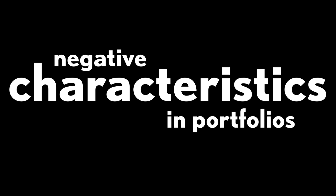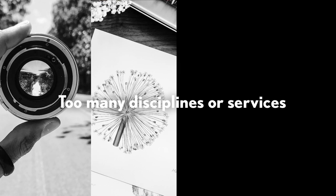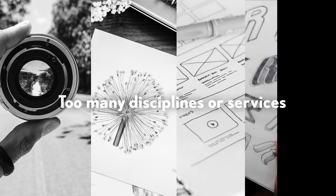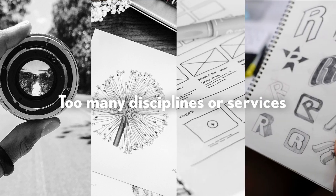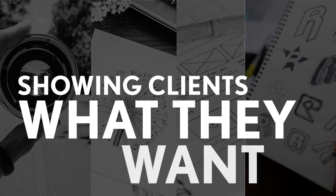First of all, they feature projects from several different disciplines. You arrive on their portfolio to be greeted by projects that seem disjointed, such as photography over here and then an illustration project right next to it. It's not bad showing off your varied skills, but if I'm looking for a photographer, I want to see photographer projects. It goes back to giving your viewer what they want to see first.